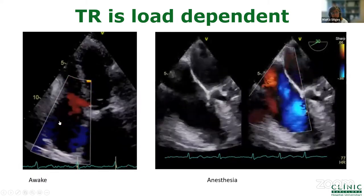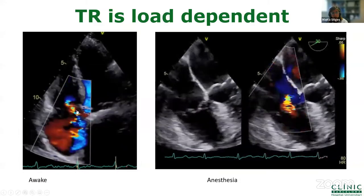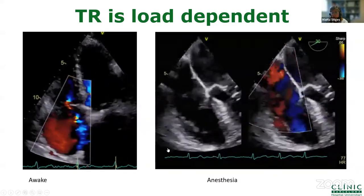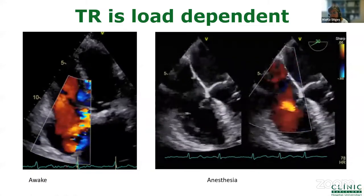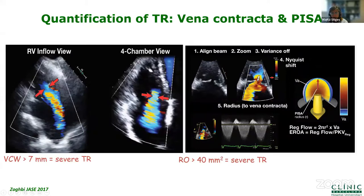This is the typical example that all of us, I'm sure, have witnessed: you have a patient that is awake, you see him or her in the echo lab before sedation, and you see this severe tricuspid regurgitation. Then you go to the cath lab and put the patient under anesthesia, and the tricuspid regurgitation almost disappears. This also happens with left-sided heart valves, but it's more pronounced in tricuspid regurgitation because the right ventricle is a volume chamber and load dependency is even more important. This is important to acknowledge, and this is why we also insist on quantifying these patients.